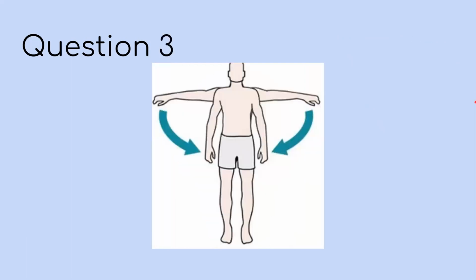Oh, there's no image for this question. It's just, where are your biceps located in relation to your brachioradialis? This is one of the tougher ones. There's no image for this, however.